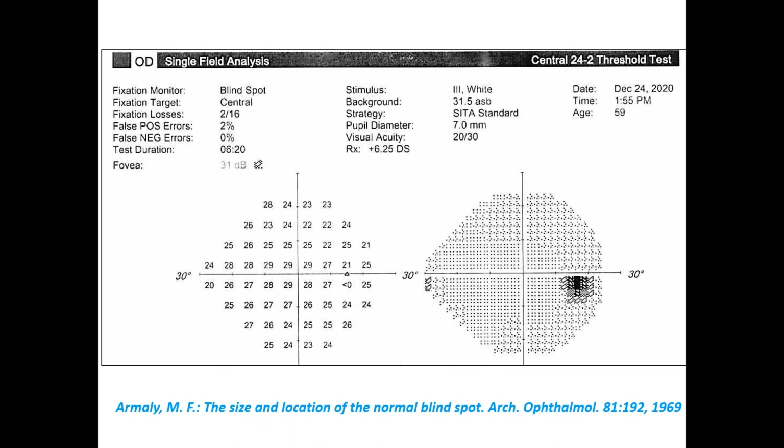In Humphrey visual field, an average physiological blind spot is mapped 10 to 15 degrees temporal to the fovea and is vertically centered 1.5 degrees below the horizontal meridian. It is roughly 5 degrees wide and 7 degrees tall and produces an absolute scotoma in the numeric plot, which is denoted by a triangle and less than 0 decibel value.